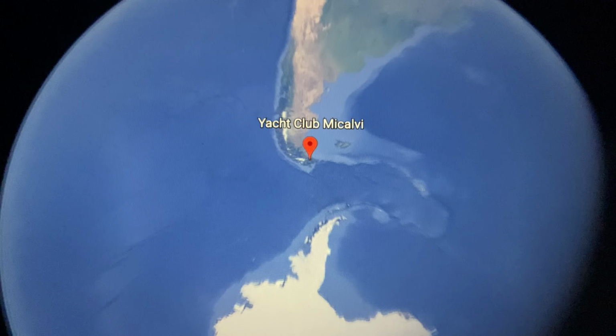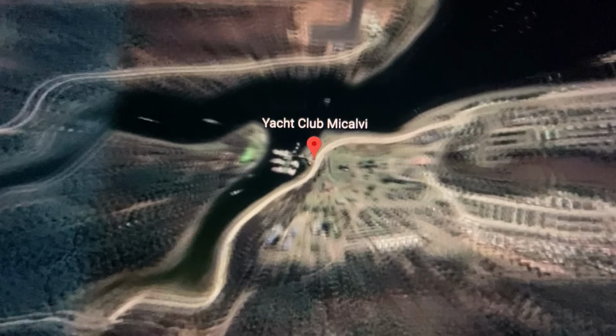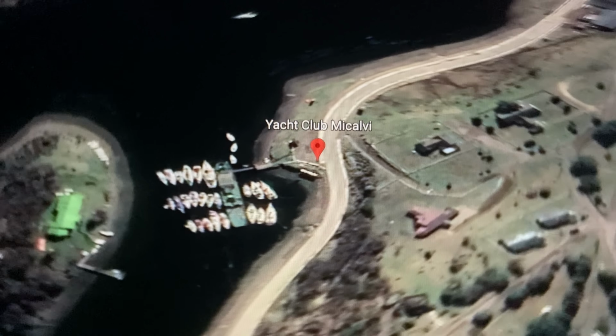We set sail from Puerto Williams in Chile, the most southerly town in the world, back to the Antarctic Peninsula, this time with a team of mountaineers.